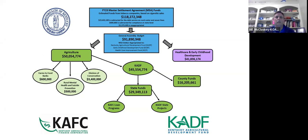So every year, April the 15th, we cross our fingers and we hope the cigarette companies honor their contract and send all the states, not just Kentucky, but all the states, their tobacco money based on national cigarette sales. So you see that $118 million figure at the top. That's what we received last April. We'll get the next payment next April. That means I get to work another year and we get to fund some more projects.